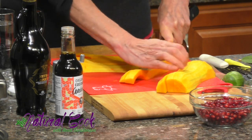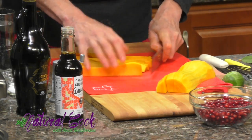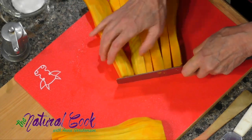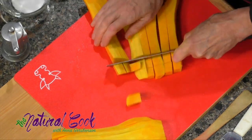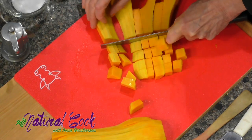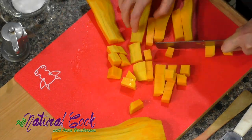Sometimes it is being deep fried and served with pasta and butternut squash and fried sage. Okay, so 1-inch cubes about. We are not going to be very precise here.